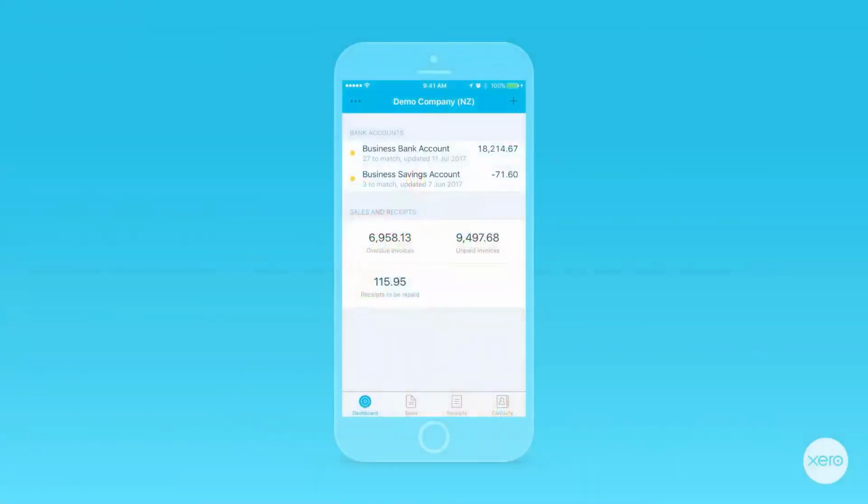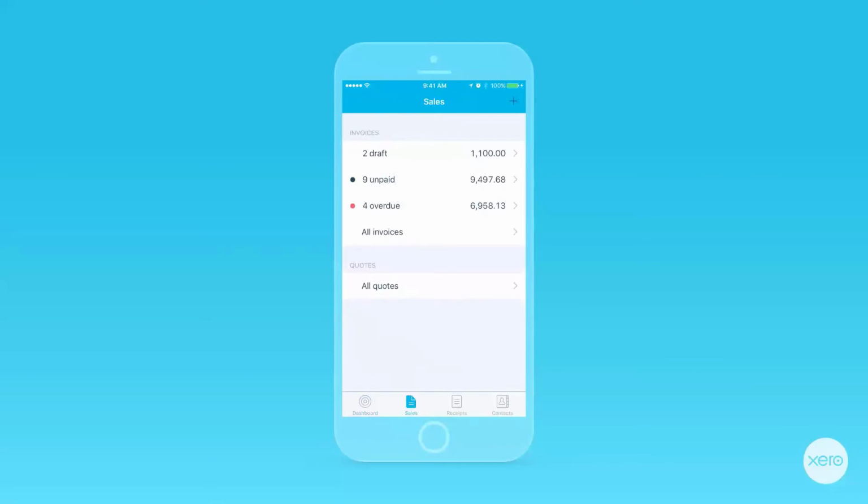In a world where everyone is out and about, our customers love being able to work from their phone. With the Xero app, you can create invoices, bills, enter receipts, reconcile payments, and see overdue customers, all at the touch of a button on your phone.